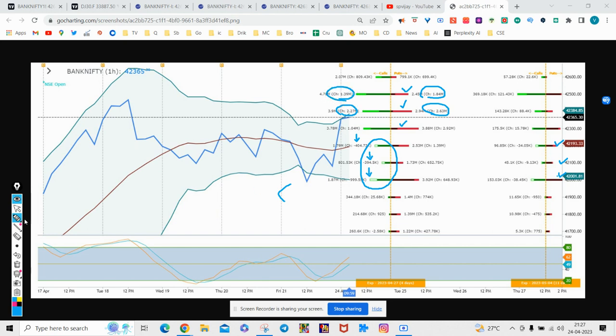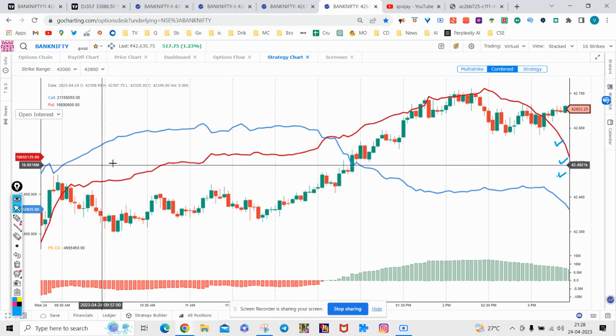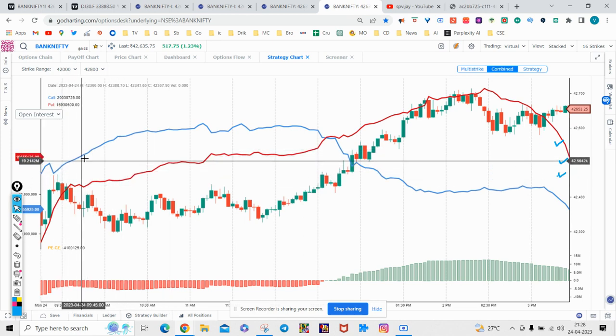So overall, at 11 o'clock itself, there was a clue with call unwinding and put writing that the market is pretty much bullish. So OI is supporting, the order flow is supporting, macros are supporting, and also with the result context. So ICICI Bank, overall Bank Nifty is pretty much bullish, and the charts as we discussed in our weekly analysis also.